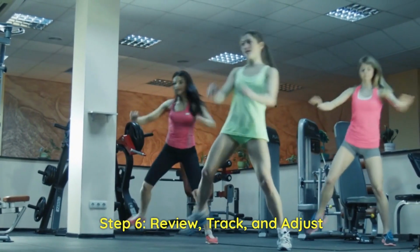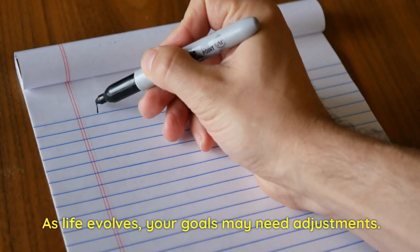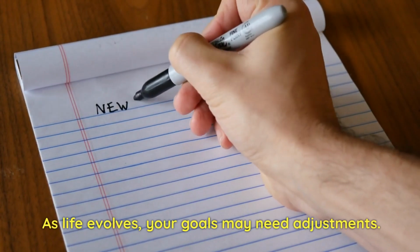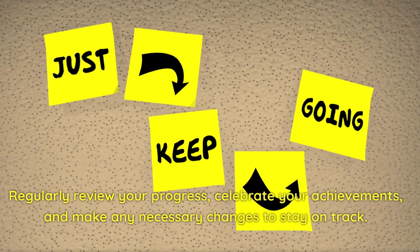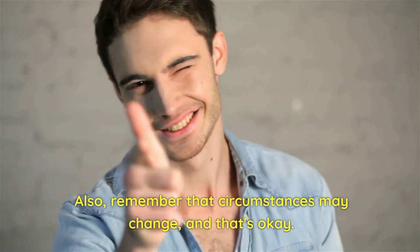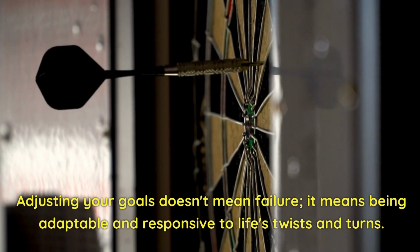Step 6. Review, track, and adjust. Financial goals are not set in stone. As life evolves, your goals may need adjustments. Regularly review your progress, celebrate your achievements, and make any necessary changes to stay on track. Also, remember that circumstances may change, and that's okay. Adjusting your goals doesn't mean failure. It means being adaptable and responsive to life's twists and turns.